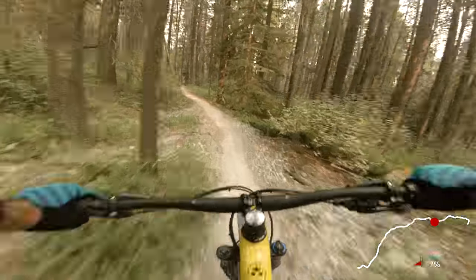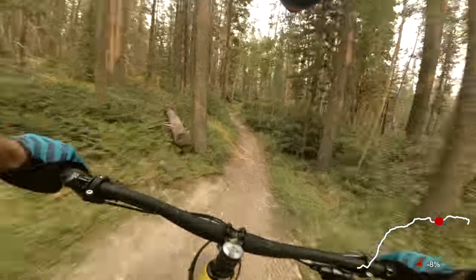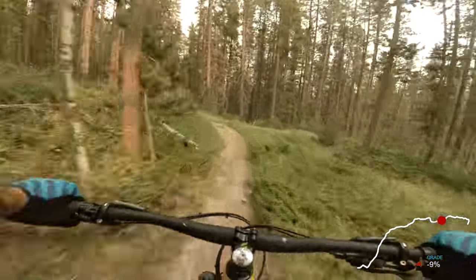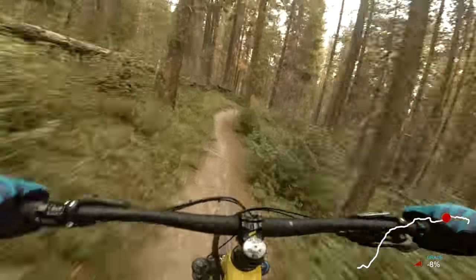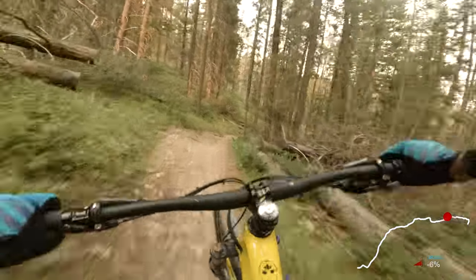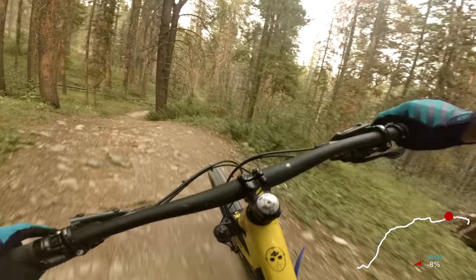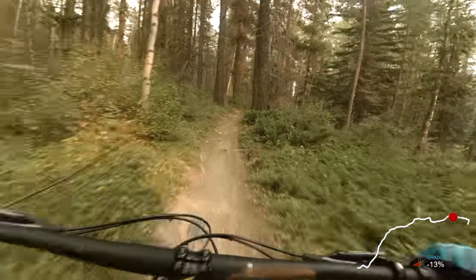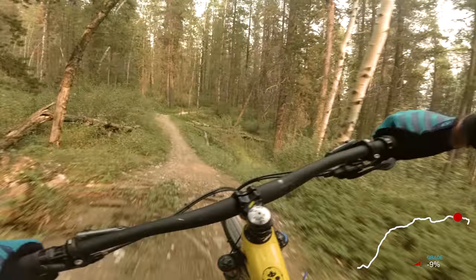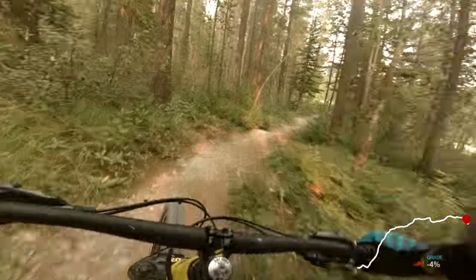A few mellow switchbacks. No brakes. And kind of slow and pedal. Roll.